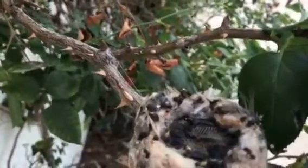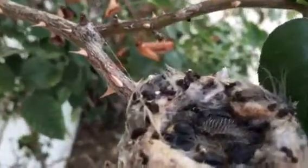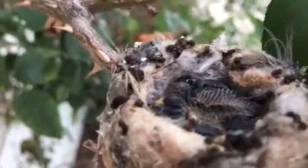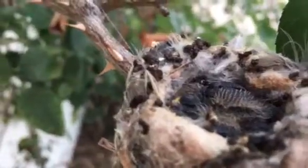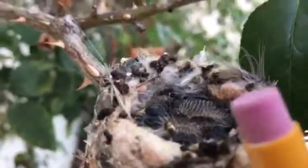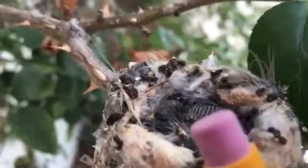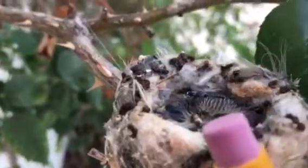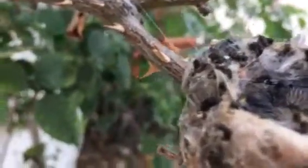So our little babies have actually grown twice their size. Their eyes still are not open. And I know they would look really big in this picture, but here, if I can, I'm going to try and show you. This is a pencil eraser. It's right touching the nest. You can see how tiny these little guys are.